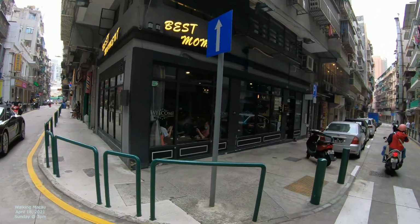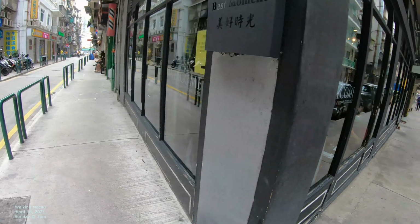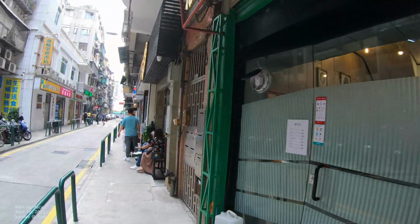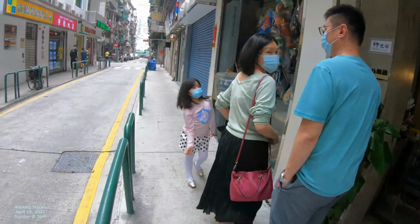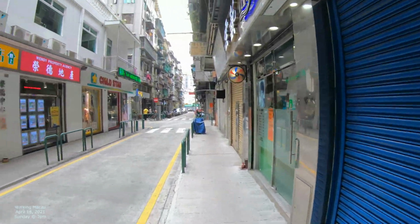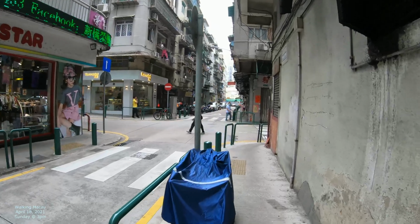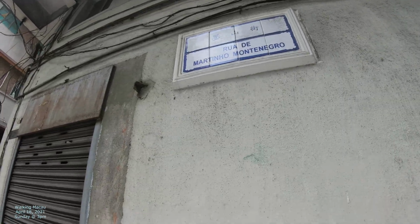It's a beautiful building right there. Best moment. Looks nice. Barber shop. People are kind of hanging out today. And you've got a little toy store there. This one, this side there's like Child Star and it has a nice balcony. There's our street again.